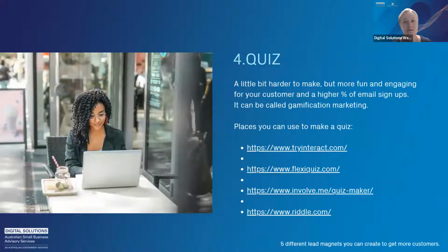The other thing that you can do is put a bit of gamification into your marketing. So perhaps making a quiz. They are a little bit harder to make, but they're a little bit more fun and engaging for your customers, and a higher percentage of email signups.